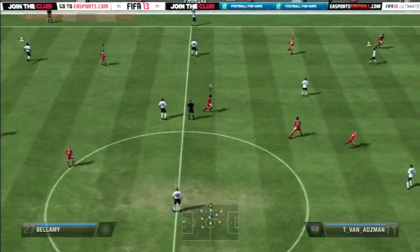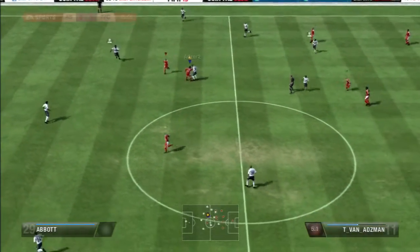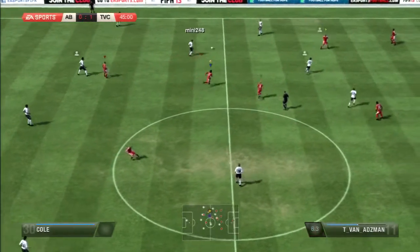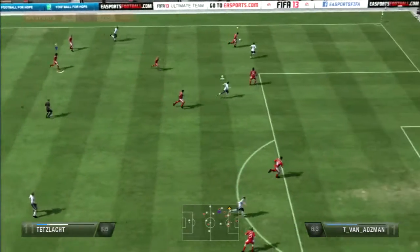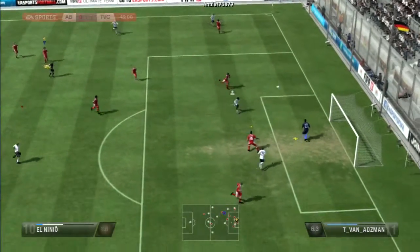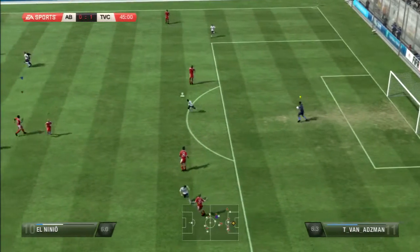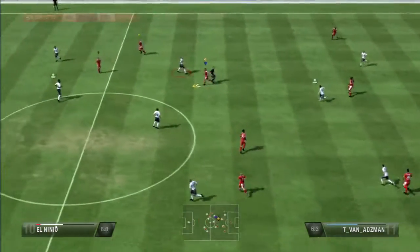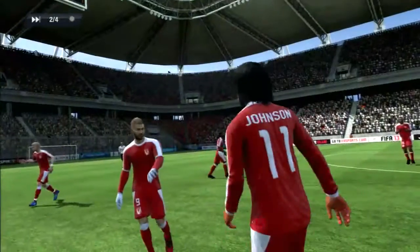Throw in here. It's Ward. Here's the cross. Oh, well done, the goalkeeper. He's come out and caught it confidently. Well, the referee has signaled for half-time, and it's 1-0 here.